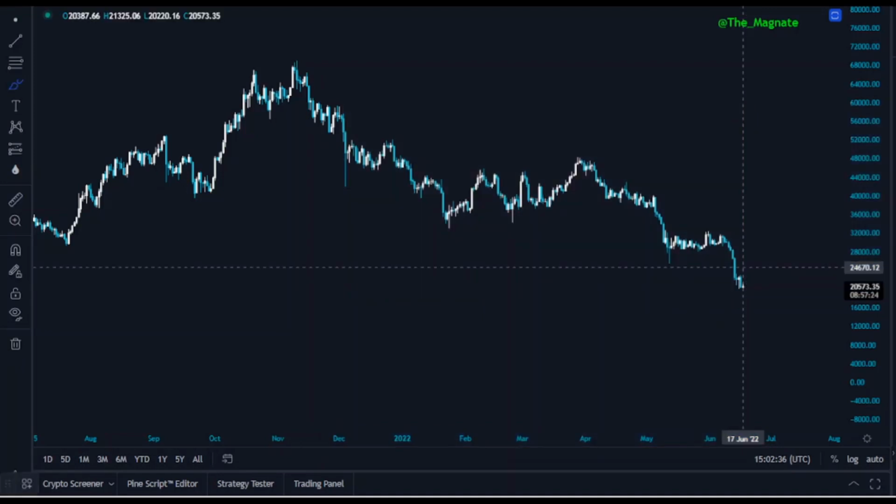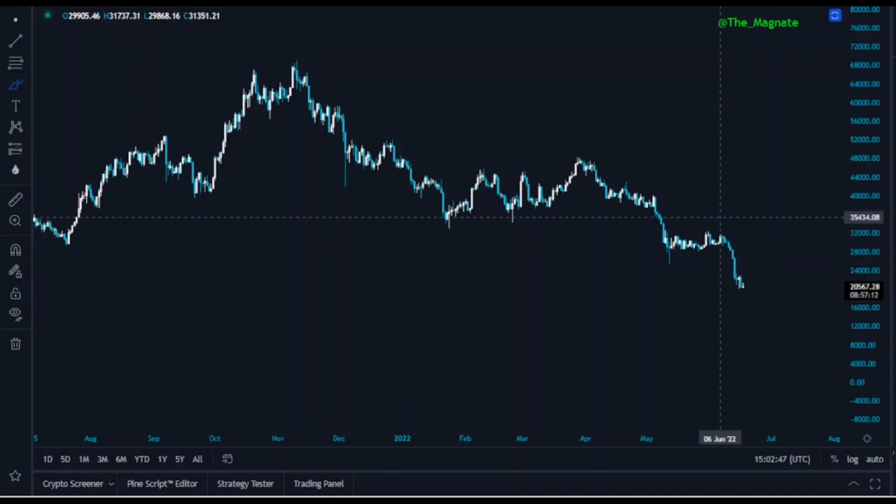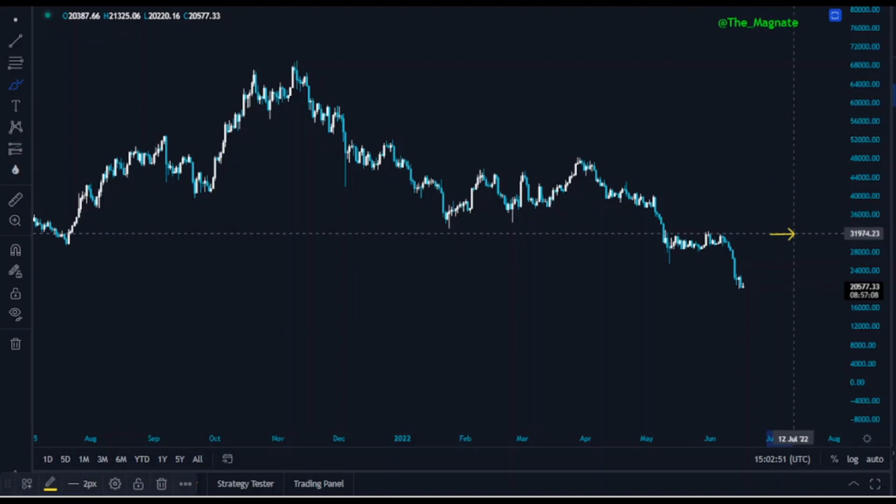The current levels based on a daily time frame: without claiming the first level, $26,500, it's going to be early for us to talk about a positive sign based on a daily time frame. The second level that you have to watch is going to be $32,000. Without claiming $32,000, I'm not paying too much attention to the daily time frame. Once we claim $32,000, then we can talk about the consolidation.